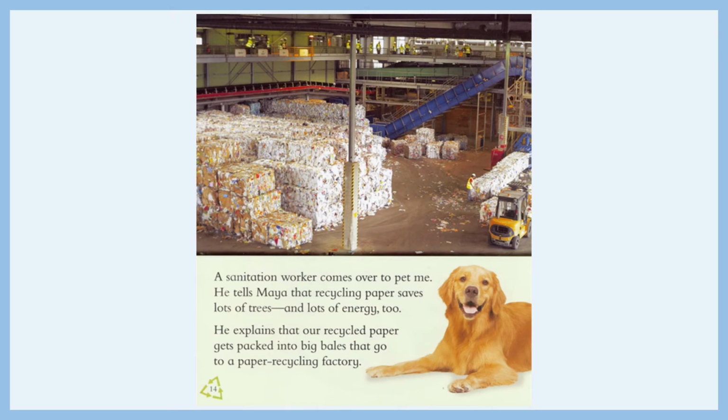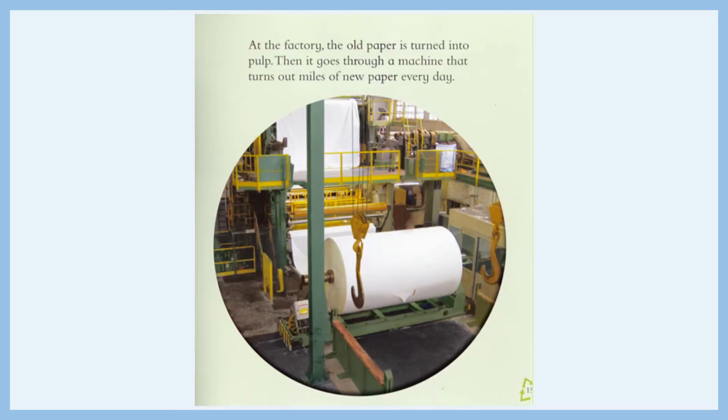A sanitation worker comes over to pet me. He tells Maya that recycling paper saves lots of trees and lots of energy too. He explains that our recycled paper gets packed into big bales that go to the paper recycling factory. At the factory, the old paper is turned to pulp and then through a machine that turns out miles of newspaper every day.